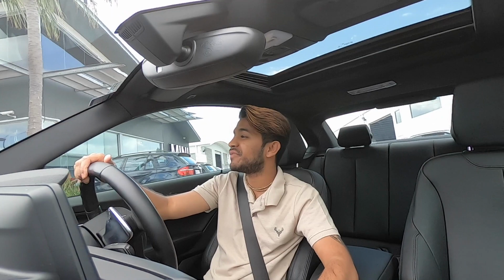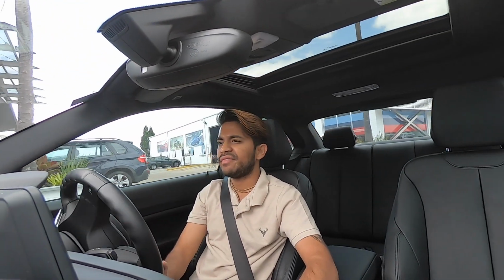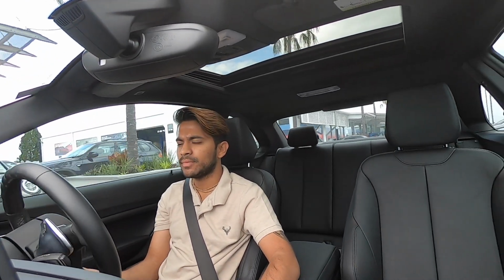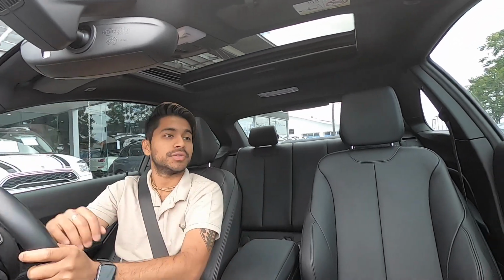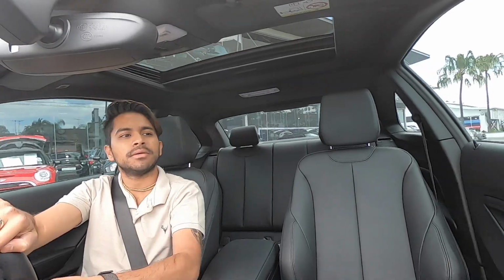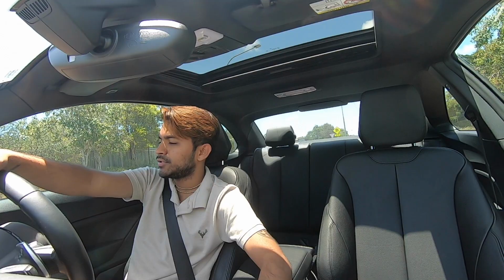So the M235i felt very, very similar on the inside. The seats in the M2 competition were a whole lot more supportive though, and it's the only downside in my eyes to this car here. The brakes are good, the engine's really, really nice, it makes a good noise.